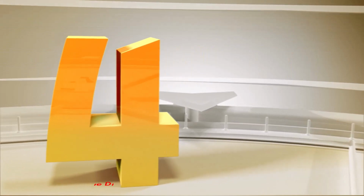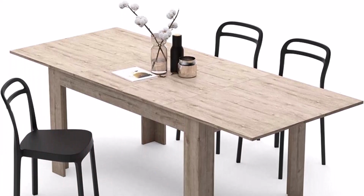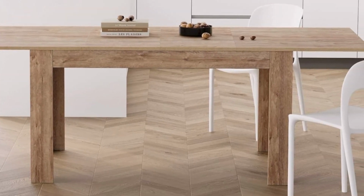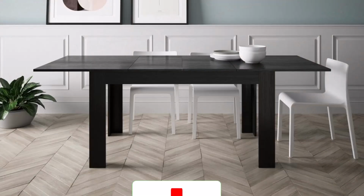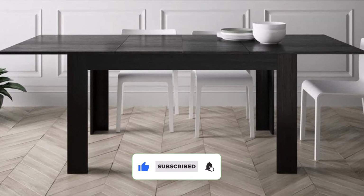Number 4. Mobile Expandable Dining Room Table. The Mobile Expandable Dining Room Table is a remarkable Italian piece of furniture offering premium features and convenience to please even the most discerning consumers. This table has high-quality melamine and a galvanized metal extension mechanism built to last while providing great style and functionality. The table's extendable design is incredibly convenient and easy to use. You can extend 2 extra legs to seat up to 10 people.